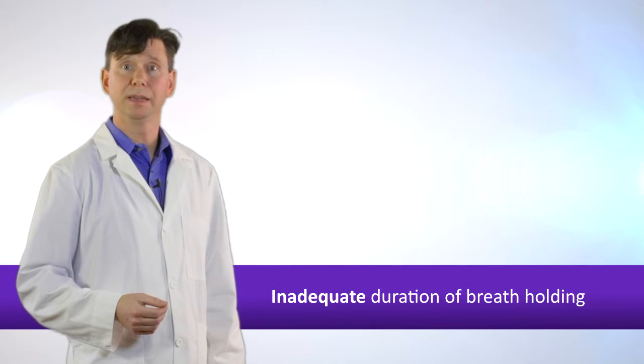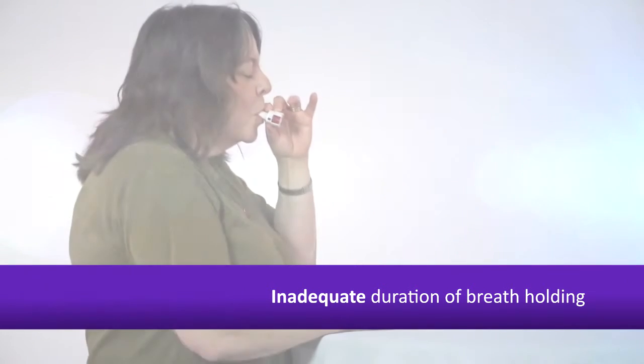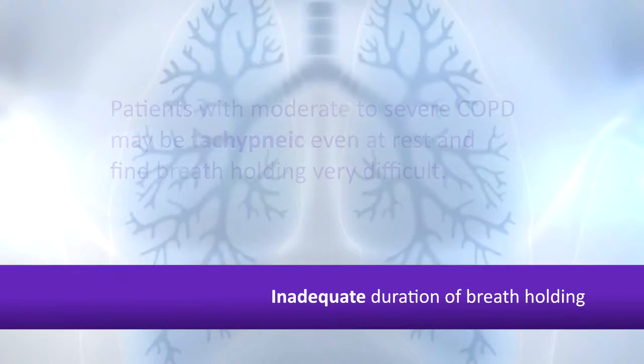The next issue is an inadequate duration of breath holding. Inadequate breath holding will minimize the amount of inhaled drug particles that settle in the lungs. While observing the patient, count how long they hold their breath afterwards. Ten seconds is what is recommended.